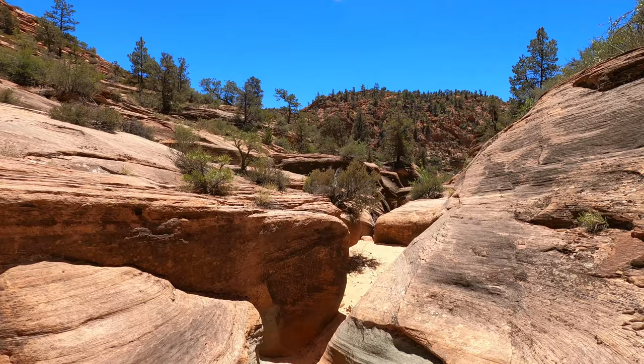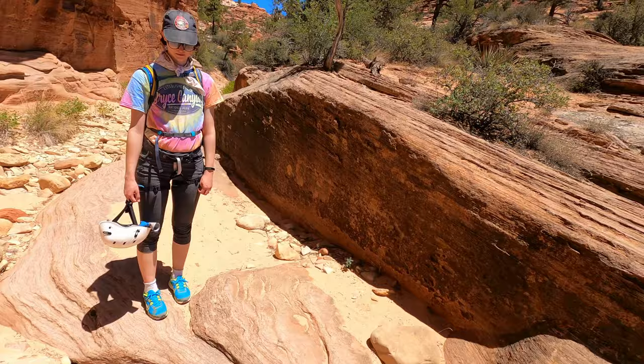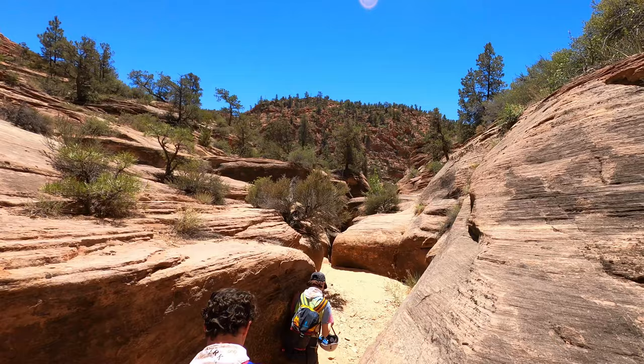So I think right up here, where we hit the other cliff side, that's where the East Fork joins in, because we're in the West Fork of Misery. So I think the East Fork is just right ahead of us. And then from there, we've just got that last section of narrows. Then we hit the river. So probably not too much farther.